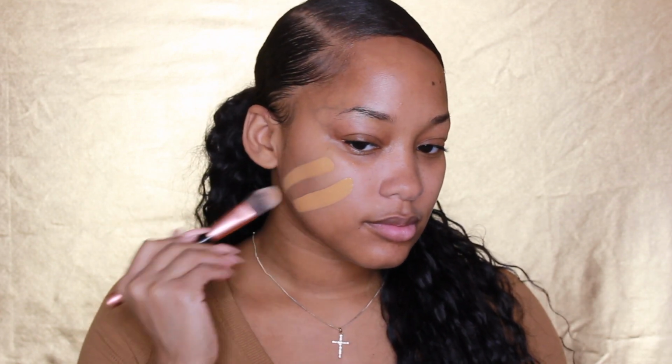To prep my skin, I'm going to spray this BADESCU facial spray, and right on top I'm going to apply the Fenty Beauty foundation in the shade 345 with this flat foundation brush just to make sure that the foundation is applied evenly.